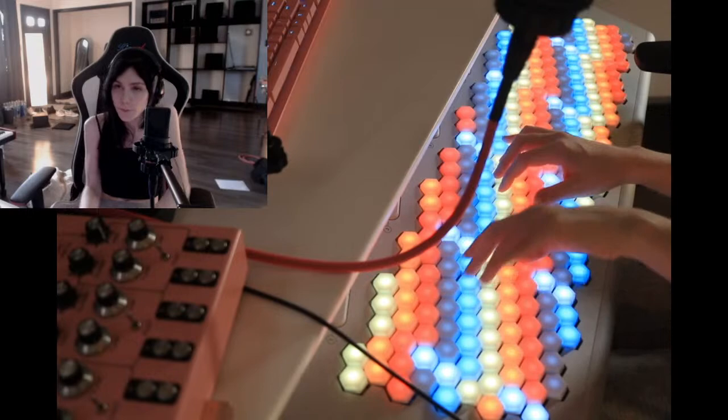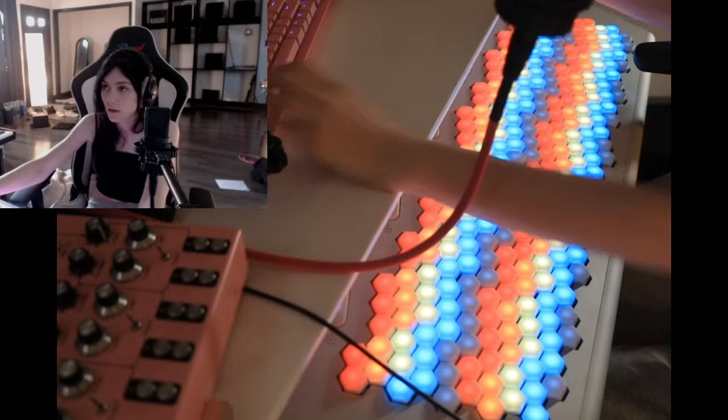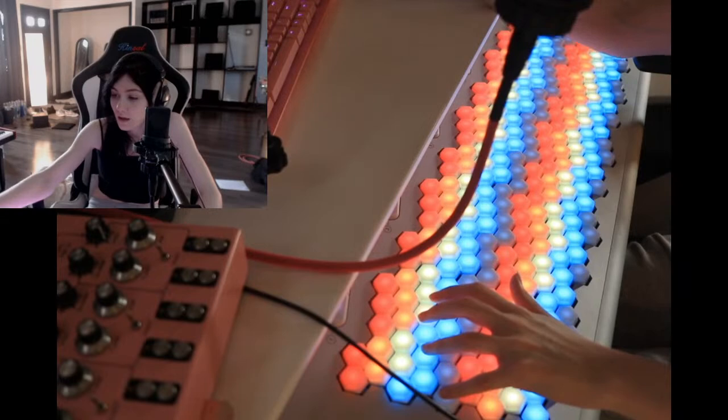I've only probably put 2 hours into this mapping. If I go back to here, I've put the most amount of time in 31 so far, just because it's the most general. There we go. So here, this is a lot easier to navigate for me. It's easier for me to move around too, just because I'm more familiar with the shapes of 31.